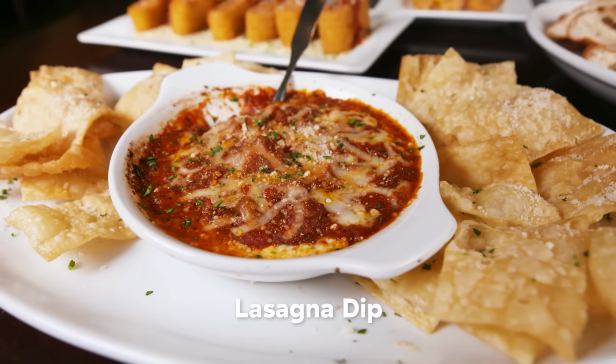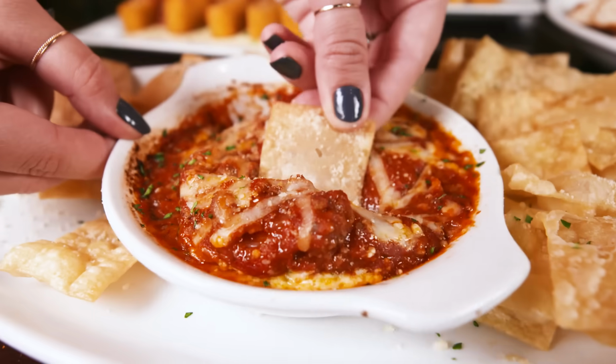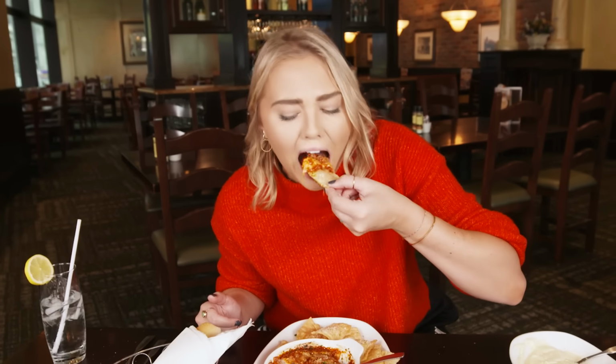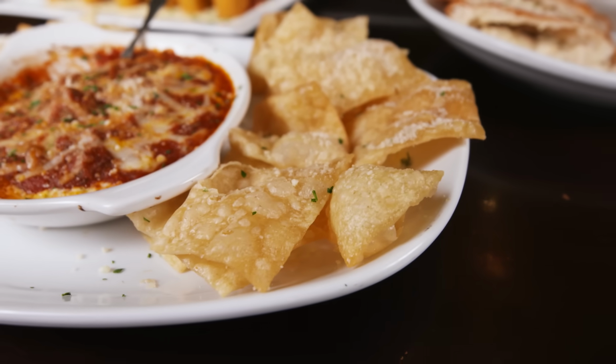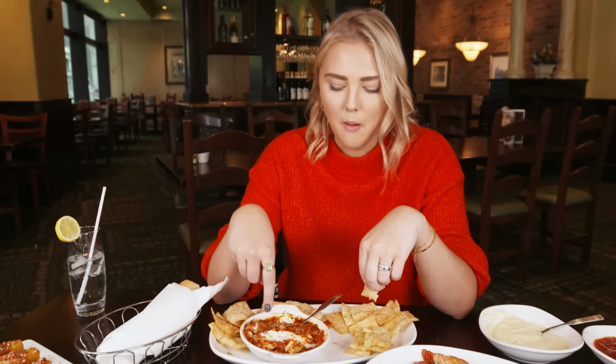I requested this lasagna dip because it's only on the menu for a few more weeks. So you gotta request it and see if they still have it. Get it while it's still hot or something. You have layers of fluffy cheese and then you got your sauce and there's meat. I love that they're actual pasta chips that you're using. I think I like this more than actual lasagna. Definitely order if you can before it gets taken off the menu.